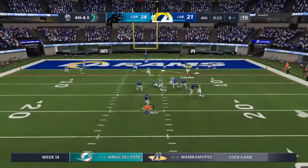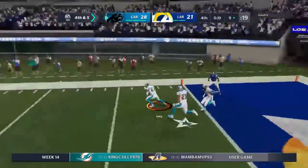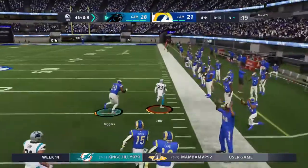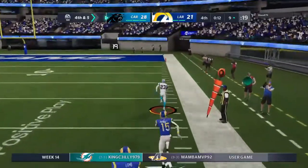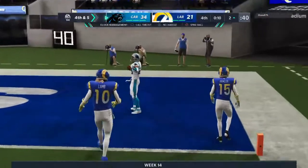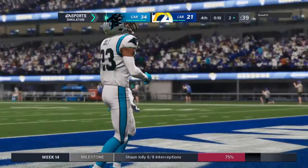He'll look to throw. Dancing to his left. Oh, a crusher there as it's intercepted. Picked off inside the 5. And he will bring this one back. It's a pick 6 for a Panther touchdown.